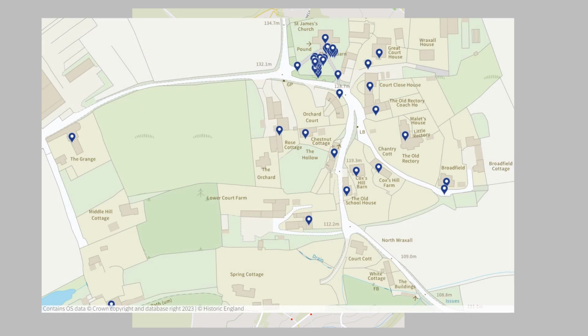This Historic England map is one way of drawing attention to the credentials of this village. It shows a very large number of buildings and structures that are listed, all in what is really quite a very small area. And incidentally, the arrow shows here where you start the walking route that is suggested.